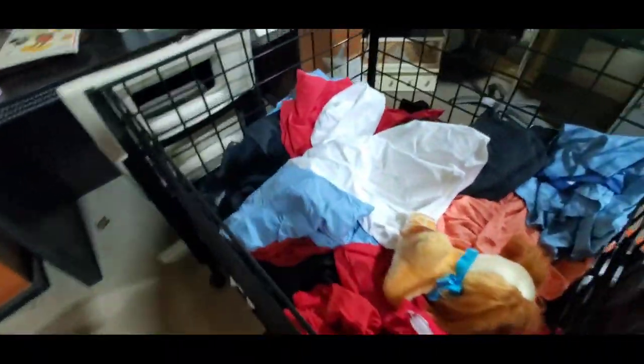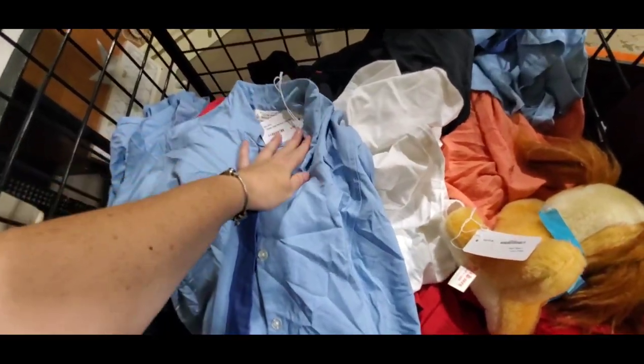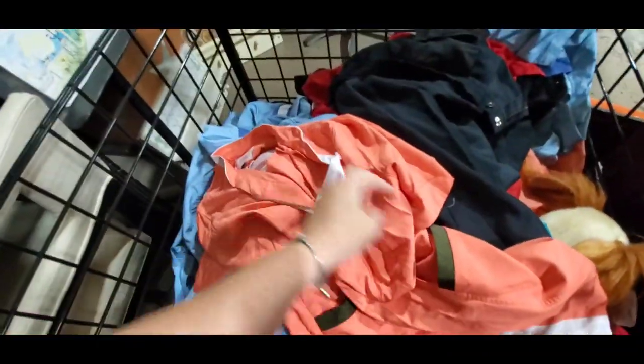Oh my gosh. Ooh. Tripping over myself. Let's see here. Oh, these are cool. You could just, $1? Really? You can make a Halloween costume out of this, right? Pants. I don't know. I'm just saying. I feel like you could. Vintage cast member costume. $1.